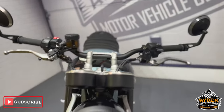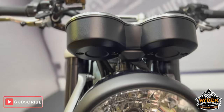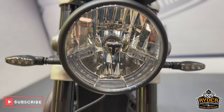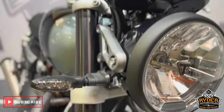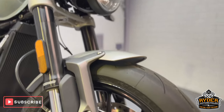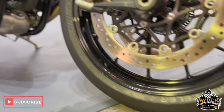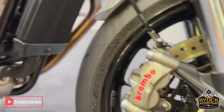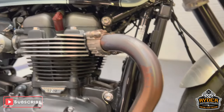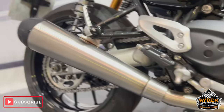We start off at the front. Back of the clocks are in nice condition, as is the headlight, and the indicators are all nice. Fork legs are great, as is the front wheel and the tyre. It's all in really nice condition. Nice Brembo brakes. The headers are all really nice, so is the forward exhaust.